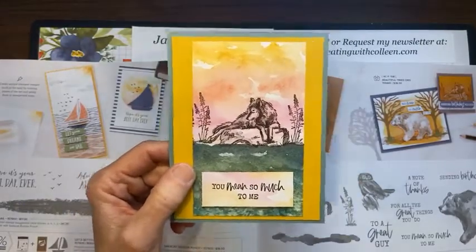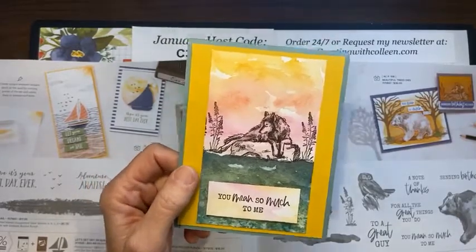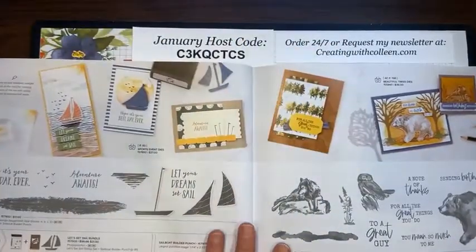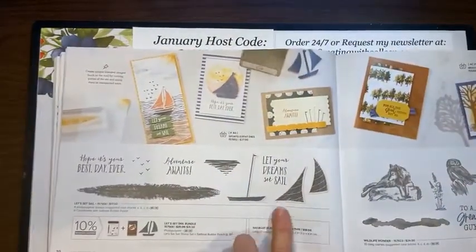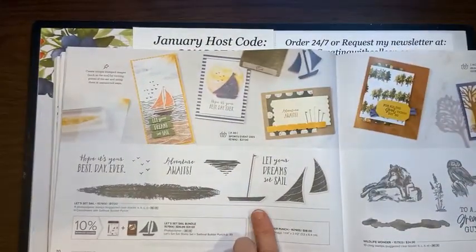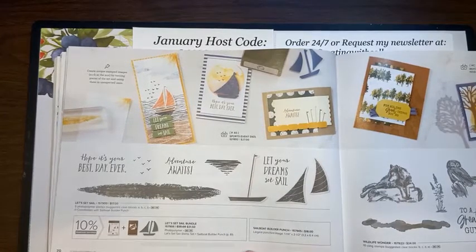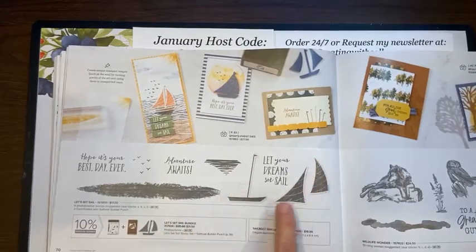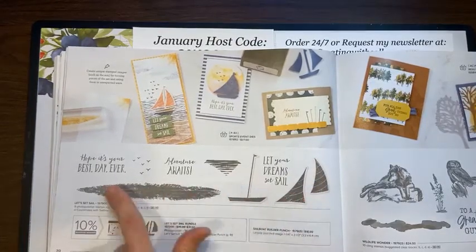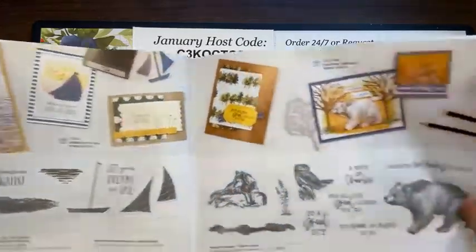You know, they don't all have to have 22 layers, all these embellishments. Simple is good. Simple is very good. And when I showed you that Horizons designer paper, this is the sailboat that she used. This is called Let's Set Sail. And the dies, actually it's a punch, I'm sorry. The punch punches out your boat and the sails, and then you have your stamps to go with it. That is on page 70.